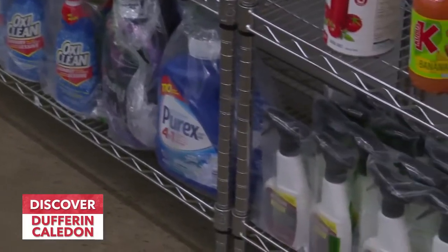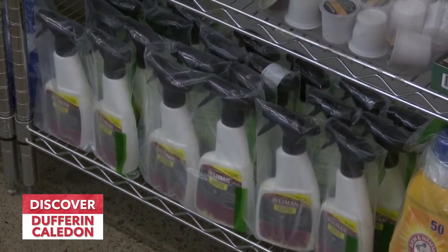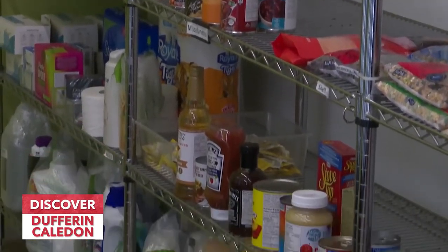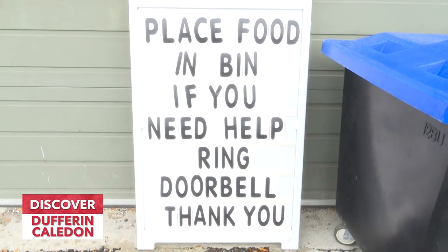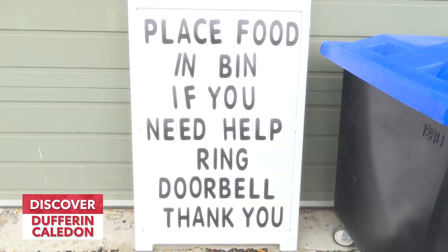Some of those expensive things at the grocery store that you don't think about donating when you're walking into the food bank. With what has happened with food prices, with COVID, we are seeing families struggling, absolutely struggling to make ends meet like never before. So those high ticket items, toilet paper, paper towel, are really important for families.